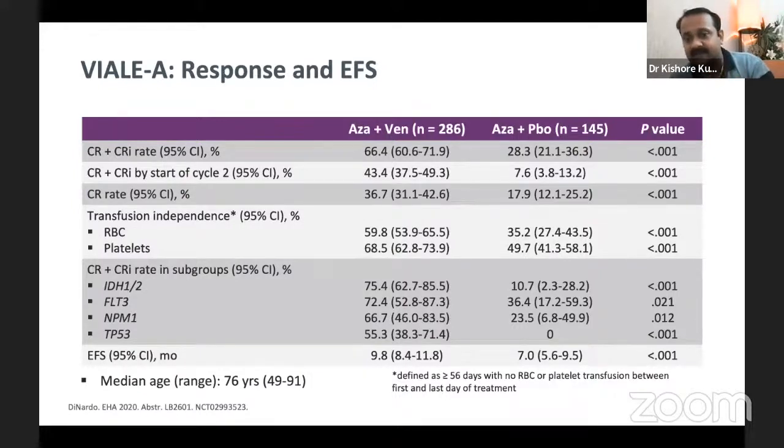But looking at this data, I'm not sure how much we can replicate. Our own data can't be published since we don't have the drug right now in our country. But still, looking at this is very interesting. Adding an oral agent is going to increase the CR rate at the start of the second cycle itself, at least 4 to 5 fold compared to azacitidine alone. So I think the data looks quite good.